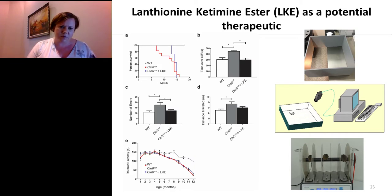And when we start to look at some of the other parameters, whether this is in C, a radial arm maze, looking at learning and memory in late stages of the disease, you see a little bit of correction with the LKE. In motor performance or open field, we don't see quite as much of an improvement with the LKE, although it seems to be somewhere at an intermediate phenotype as shown in D in open field. And then at the bottom, in rotarod testing to look at some of those motor parameters, unfortunately, the LKE doesn't seem to rescue any of the motor parameters. The mutant animals and those with drug seem to be in line with one another, whereas the wild type is up above and maintains some of that motor performance and coordination that you would associate with rotarod. I just show those behavior tests there.